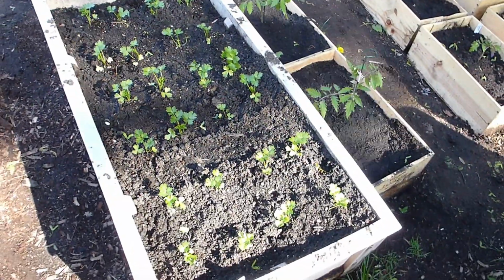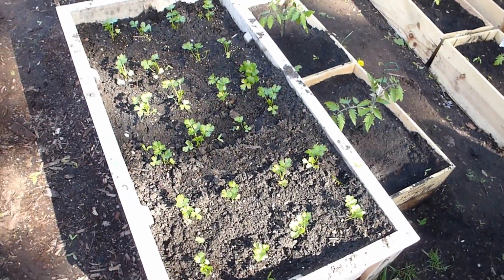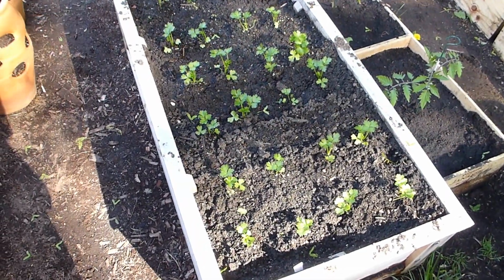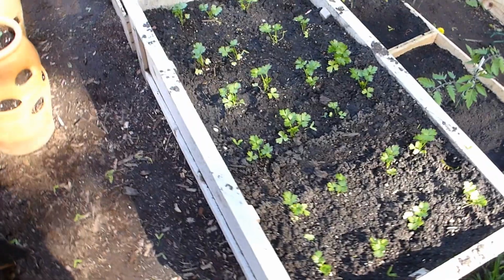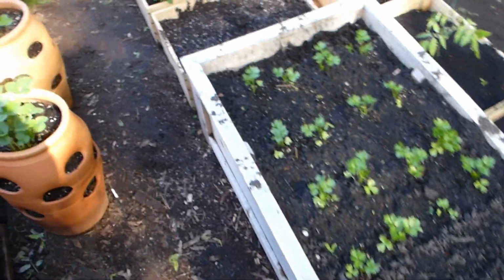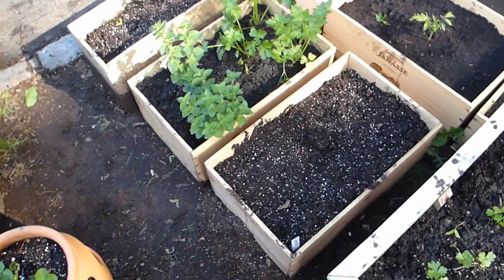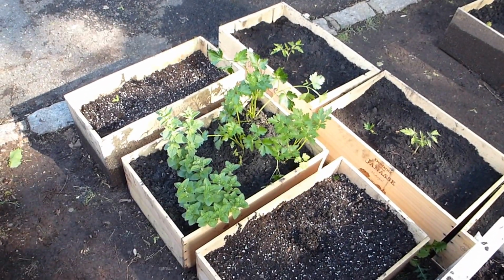This is my plot of celery root. I think I only had 6 of these last year, and it was enough to make a really nice soup, but I wanted more than that. I love celery root. It's a great staple in the kitchen because it's good for anything you would normally use potatoes with, like a soup or a side dish. You can whip them just like you would potatoes. They're really, really good. So there are a couple blank boxes here that actually have basil.